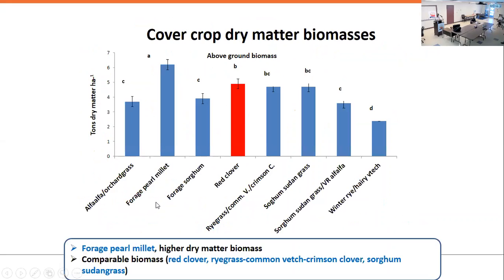So here I'm showing the cover crop dry matter biomass. On the vertical axis, we have the biomass in tons per hectare. When you have different letters, that means you have statistical differences. What we saw is that the forage pearl millet has higher dry matter biomass. The red clover is highlighted in red. When you have the same letters, that means they are comparable.